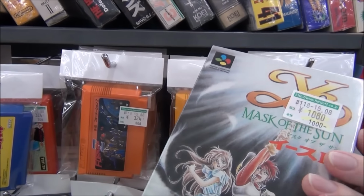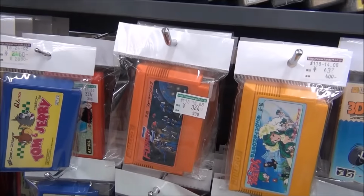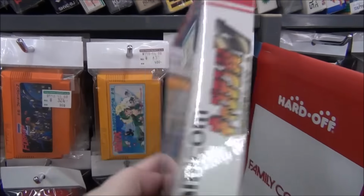East 4. This place is loaded with East. But yeah, going through these racks, I found DuckTales 2 for like $3, and deals like that. So definitely look around when you can.